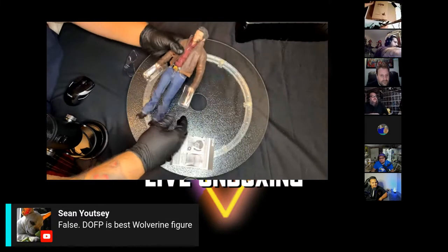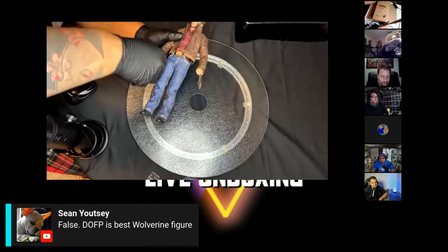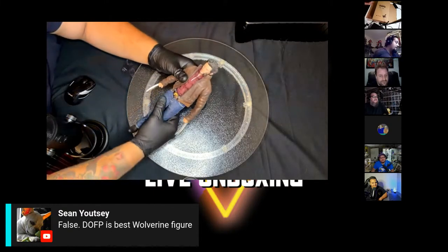Scott, you said you ordered this? I ordered it. He did Blade last time. I ordered this and Blade at the same time from BBTS back in the day. They're my first two Hot Toys figures. This figure's amazing. Scott's OG.